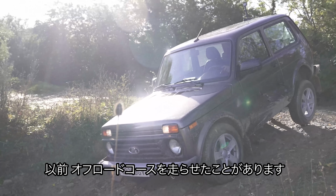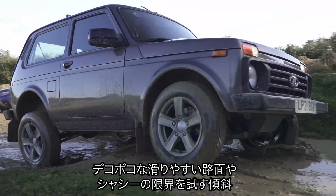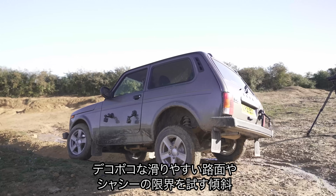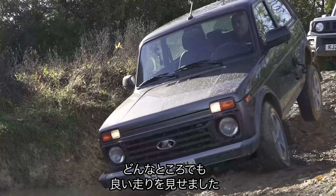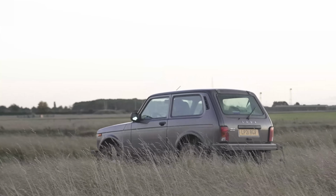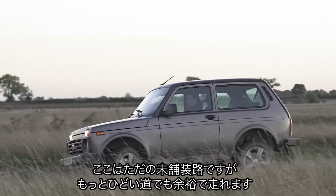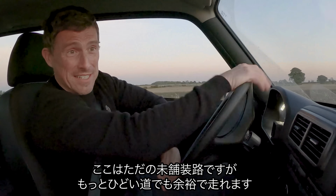I've taken it for some serious off-roading in a quarry, I have. Up slippery slopes with loads of rocks. I've taken it over axle twisters, slippery steps. Does a really good job. It is quite good fun actually to drive off-road, so if you want to do more than this, then it's more than capable, so don't you worry about that.